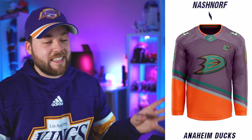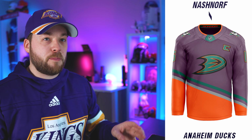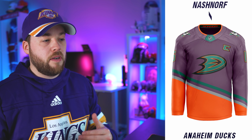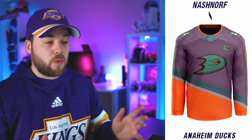Let's get going. 32 to 1, starting off with my least favorite, going to my favorite. Pretty bold. Very bold. I think this is conflicting in two ways. The orange and the purple conflict with me. They're fighting over the primary color here. There is more purple than there is orange.